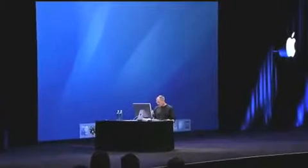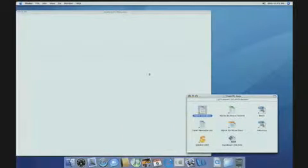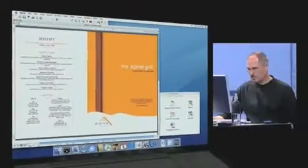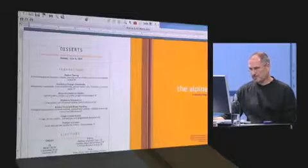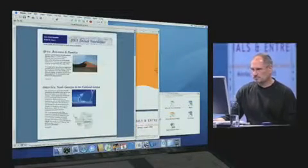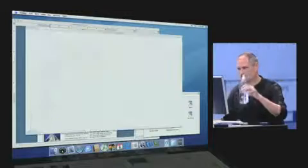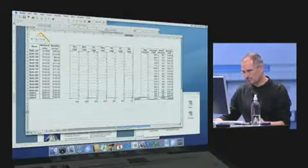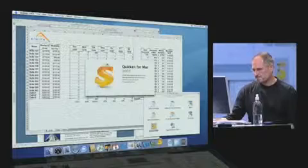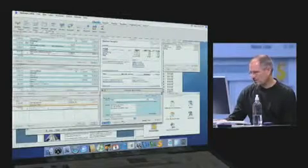Let me just go over here, and I've got some apps right here. So I'm just going to open a Word document. And this is a Word document right here. And I can go up and it just thinks it's running on a PowerPC. Let me open another one here. Very simple. Let me open an Excel spreadsheet. Nope. Let me open Quicken.